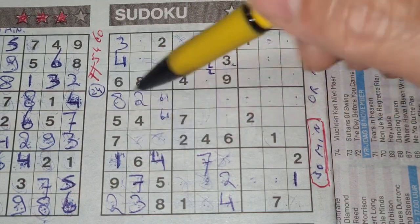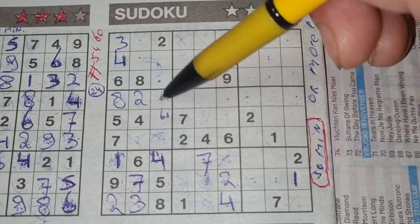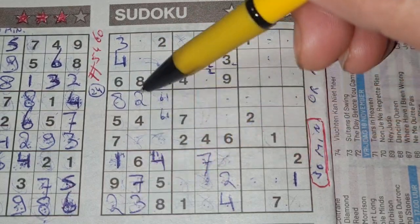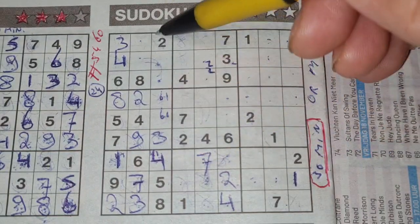So 2 numbers left in this big square for numbers. The 1, the 2, 3 is missing, the 4, the 5, the 6, the 7, the 8, and the 9 is missing. 3 and 9. We have a 3 in the second column, so no 3 there. 3 should be here, 9 goes there.